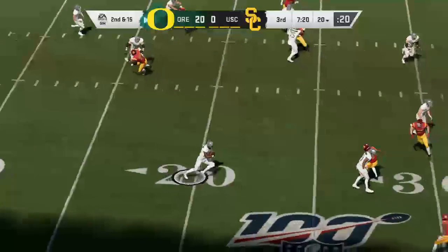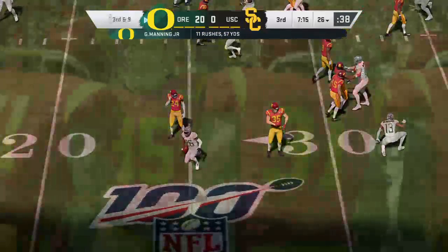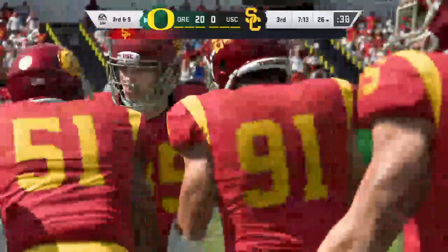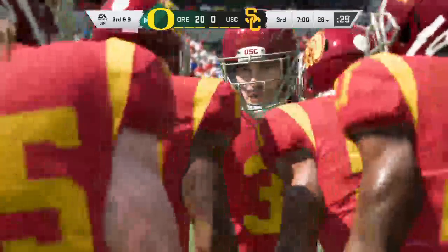Now they'll run on the draw. And he'll go down at the 26 following a gain of 6. Third quarter and you've got the lead. You're not ready to go into that 4-minute offense to close the game out, but a running game can really benefit your team right now.